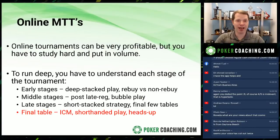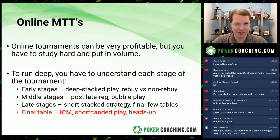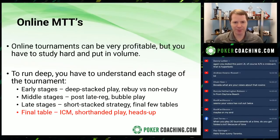So in an online multi-table tournament, that's what MTT means, these are very, very profitable games, but you have to make sure that you are studying hard and putting in the volume. Like one of you said earlier, you lost 4 out of 5, all-in as the favorite. What's going on? Well, 4 out of 5 is nothing. You need to be looking at hundreds of samples. Last week, we actually focused on how to run deep in multi-table tournaments, so make sure you check out that video if you have not seen it already.